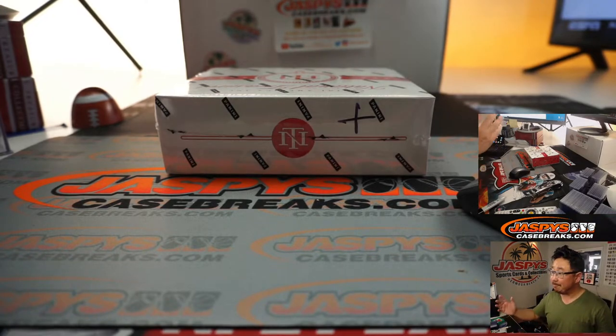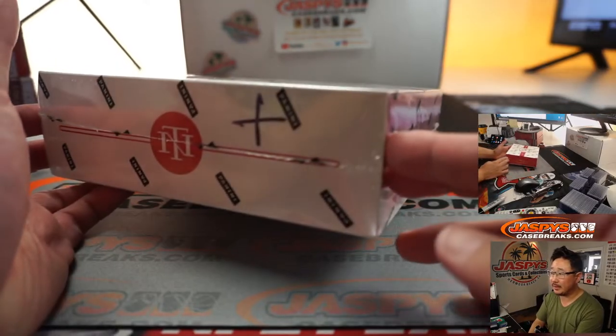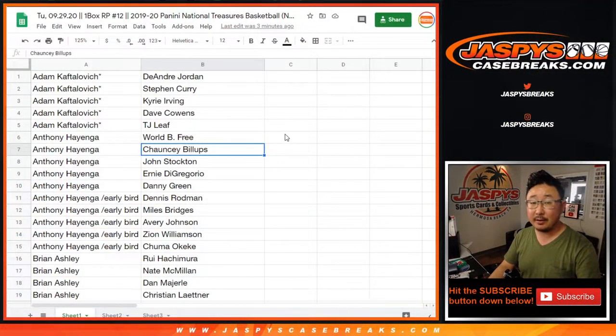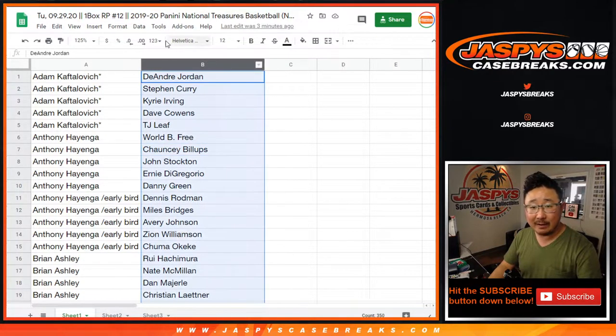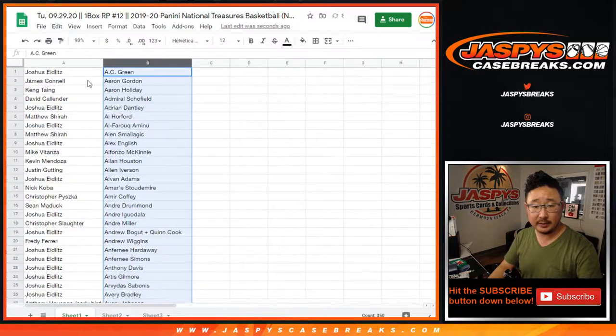All right, everybody. There were no trades or anything like that. Usually there aren't in these random player breaks. So the list you saw on the previous screen remains the same. Thanks again. Actually, I'm going to alphabetize this by player name so I can spot your names or spot the hits more easily.